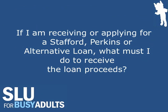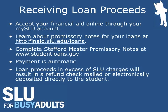If I'm receiving or applying for a Stafford, Perkins, or alternative loan, what must I do to receive the loan proceeds? Receiving the funds from your loan is something that you would tell us by accepting your financial aid online through your MySLU account. But there are steps beyond that if you plan to borrow from the Stafford loan program. You can learn more about these master promissory notes by visiting finaid.slu.edu/loans. This website would explain to you all of your borrowing options.